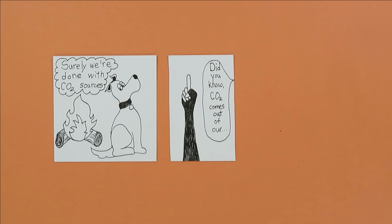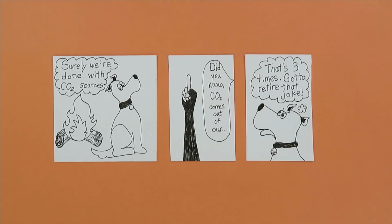No, we're not done learning about sources of CO2. For instance, did you know CO2 comes out of our... Yes, I know, Cog. That's 3 times. I won't use that gag again.